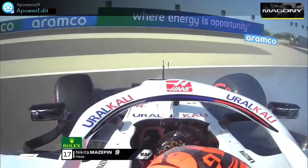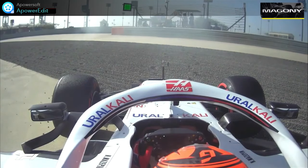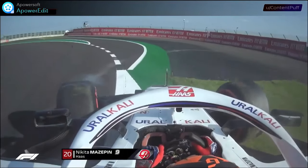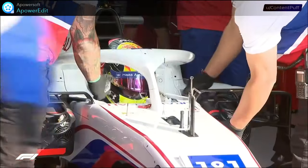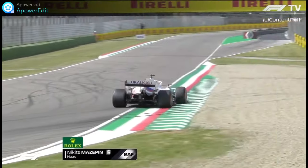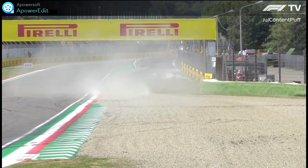This is when Nikita Mazepin spins. We saw that during testing, not from Nikita. He had an off yesterday there, didn't he? He went the other way. Yeah, on the other side. Get on the gas. Yeah, is he going to get on the pedal? Yeah, on the gravel, and then it snaps. It's the equivalent of a high side, isn't it, Damon, on a motorbike, when it just snaps. But of course, we saw Carlos Sainz doing it to perfection last time.